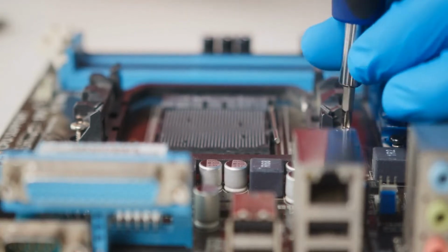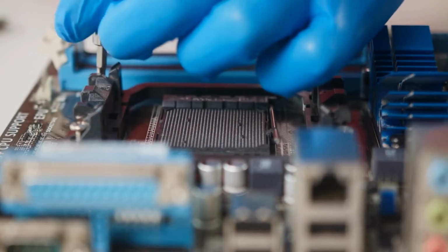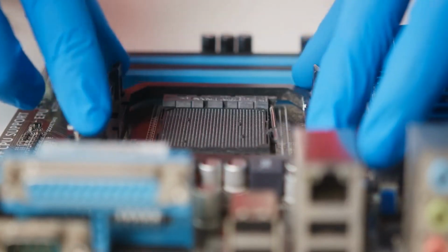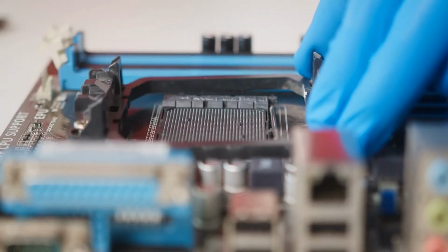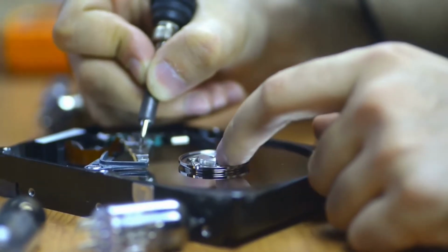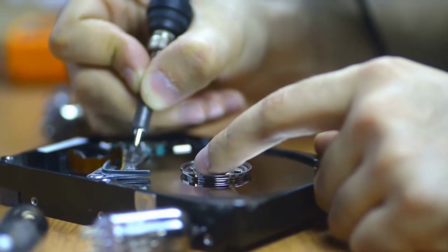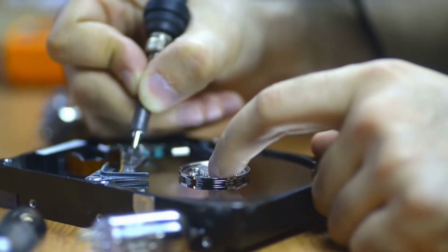Regular maintenance. Regularly inspect the power inverter for any signs of damage or wear and tear, such as frayed wires or loose connections, and repair or replace any damaged components. Use in a dry environment. Avoid using the power inverter in damp or wet environments, as moisture can cause short circuits and damage the inverter.